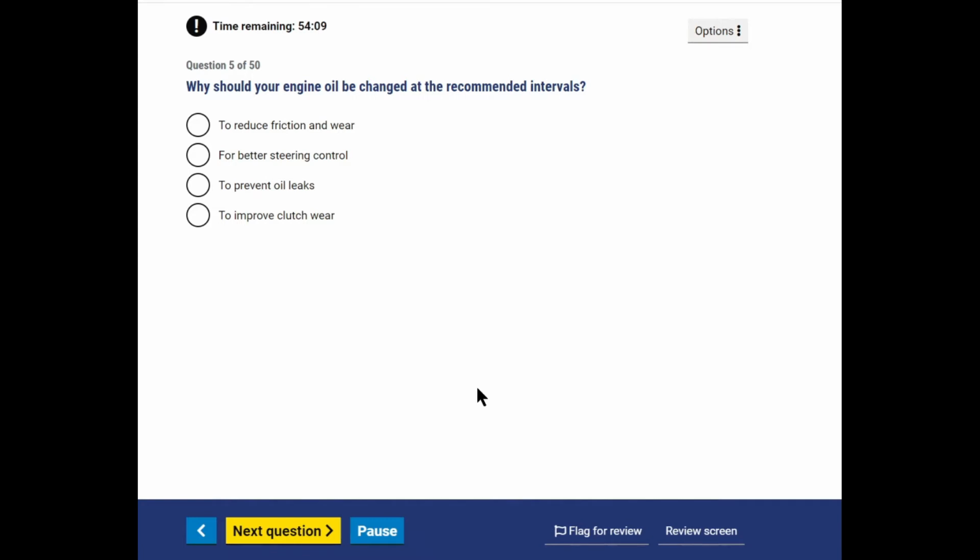Why should your engine oil be changed at the recommended intervals? I don't think this is specific for lorry drivers. Nothing to do with clutch. It's not going to prevent oil leaks, I don't think. Nothing to do with steering. That is going to be to reduce friction and wear.